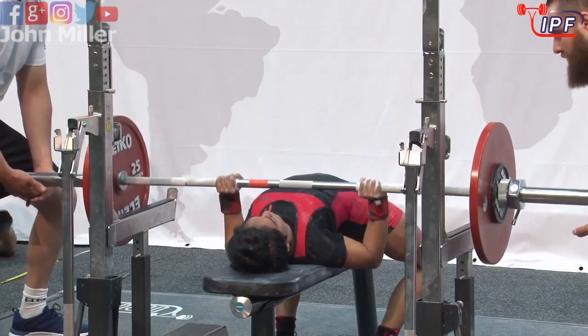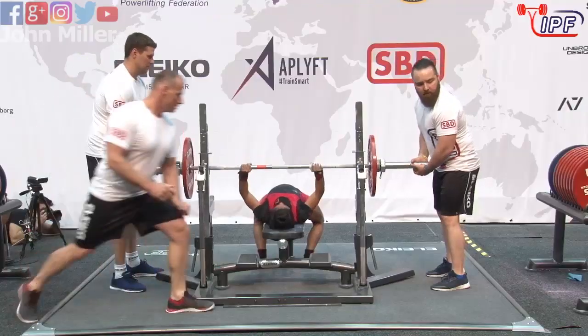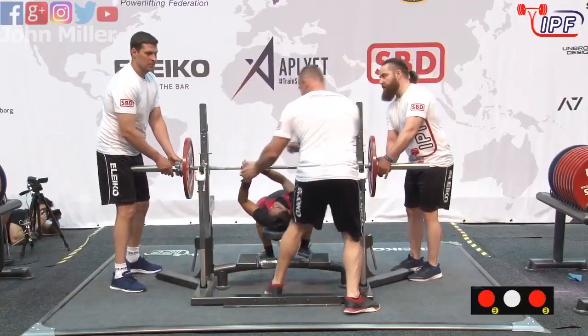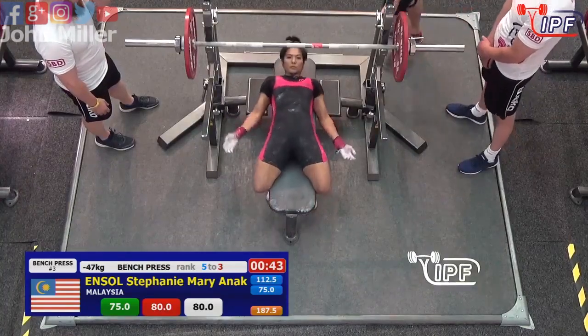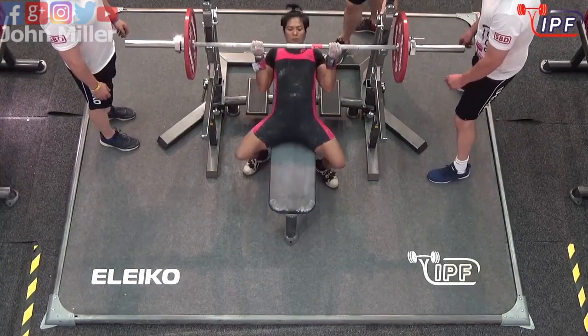She's a very close grip. That's a close grip. Lots of tricep work there. But she's come back to hit it. Can Stephanie do the same? And how do you feel about that?